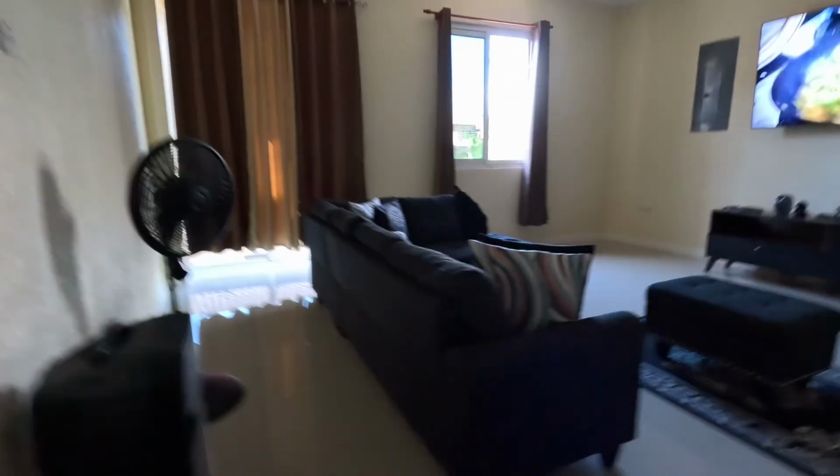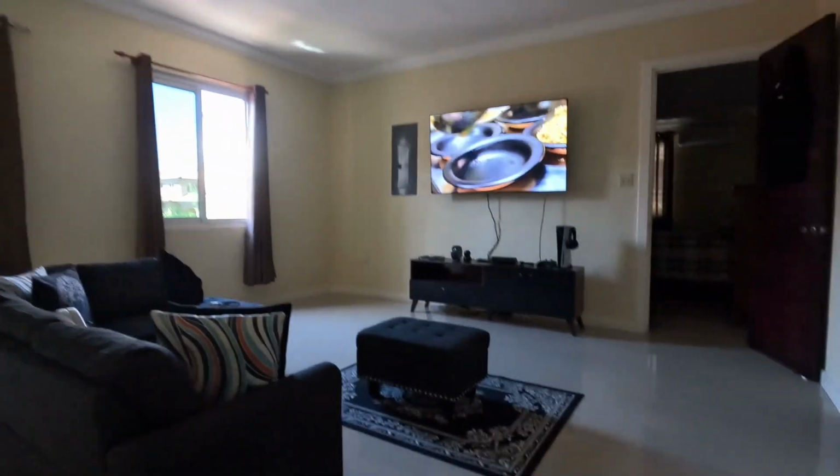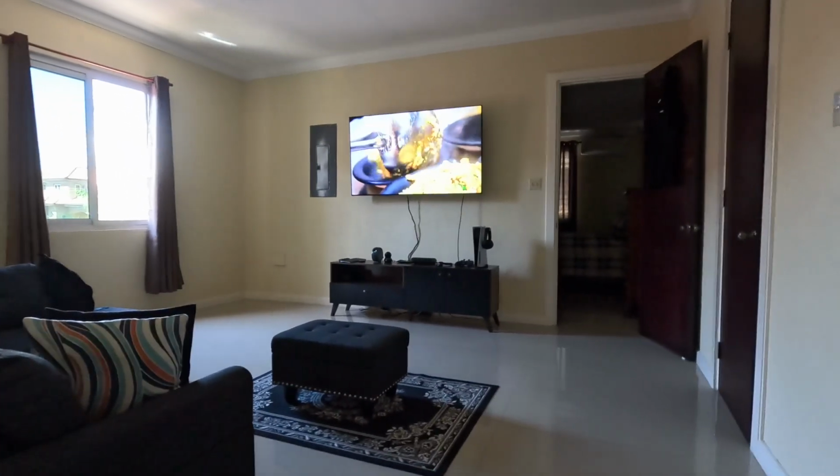Alright, guys, so that's pretty much it for the apartment tour. 1 bedroom, 2.5 bathroom. So tell me guys, tell me what you think of this apartment. Would you stay here? Yeah, so tell me what you think of this apartment. Would you stay here? What would you do different?